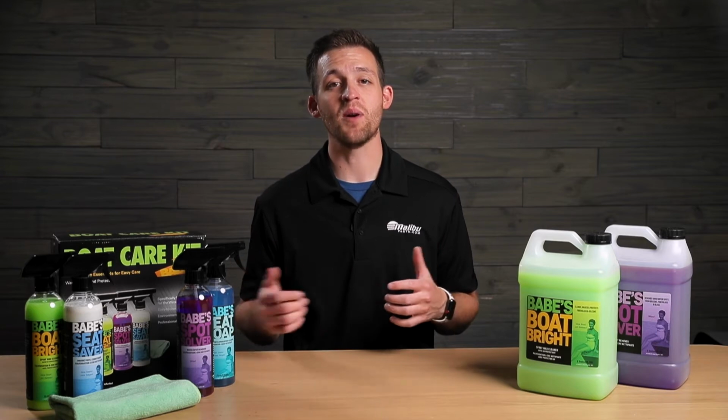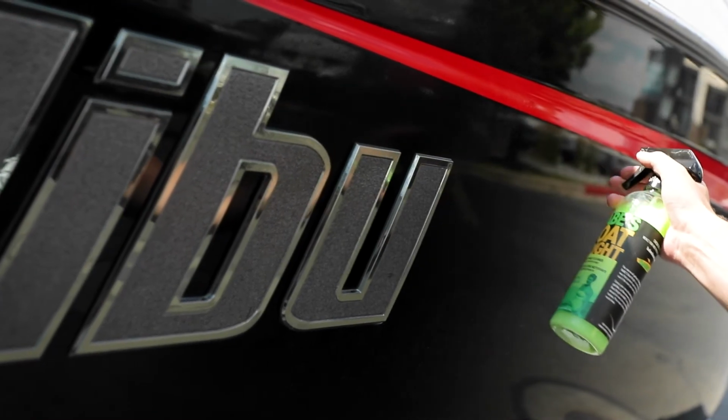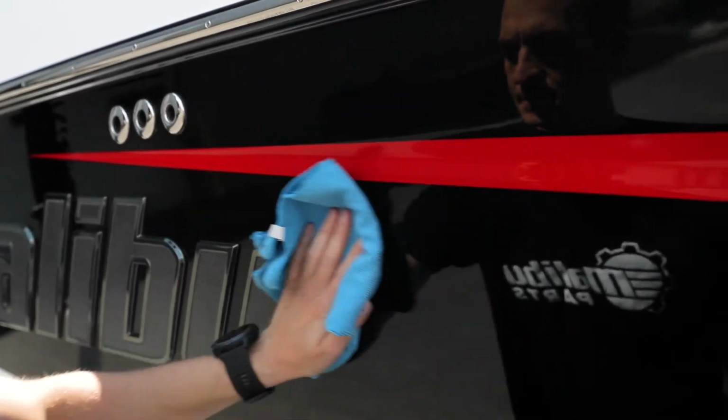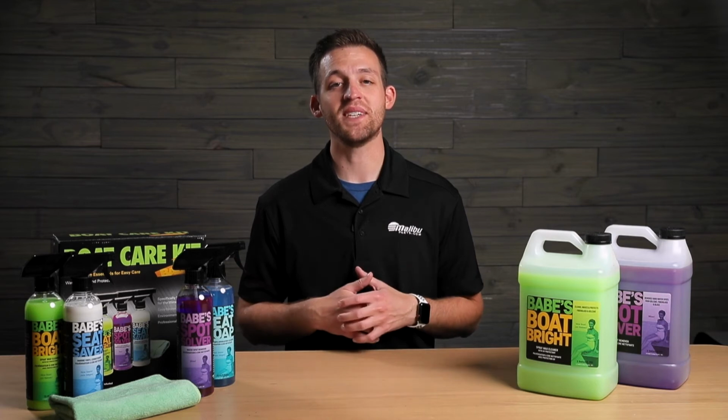Next, we have Babe's Boat Bright. Babe's Boat Bright is a non-abrasive formula designed to clean and protect your boat's surface. Boat Bright enhances the finish of your boat by applying a light wax surface plus a UV protectant.